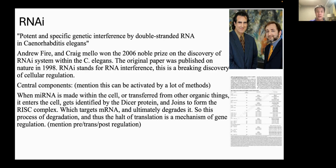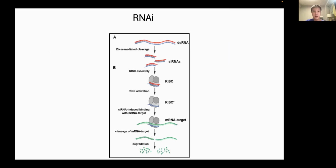This process involves siRNA, miRNA or shRNA being transfected or transcribed within the cell. It joins with the Dicer protein and then with the RISC complex, and then targets the mRNA to do post-transcriptional regulation. So this is the diagram.